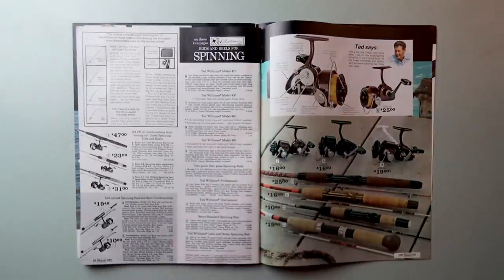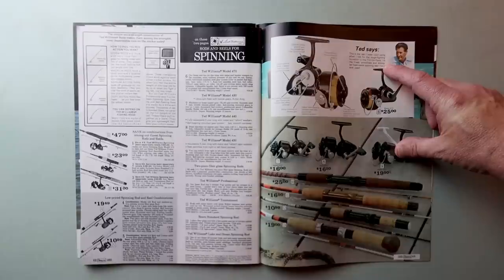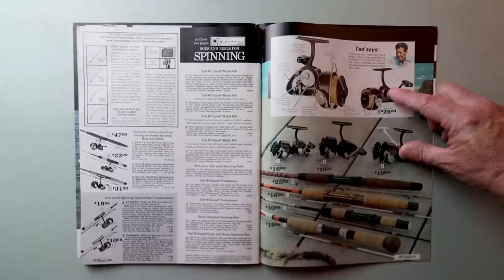All right, now we are into the rods and reels for spinning. And another little blurb about what Ted says. Let's see what Ted says about the spinning reels.